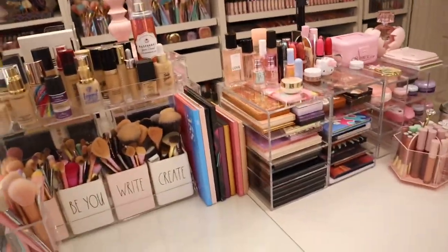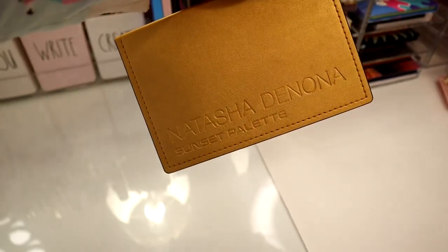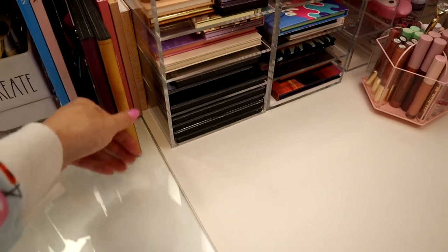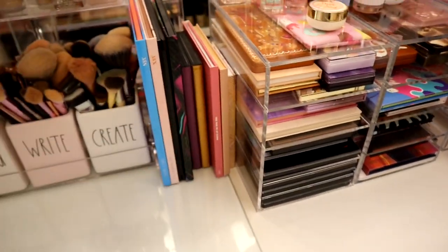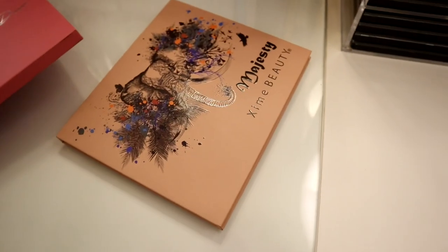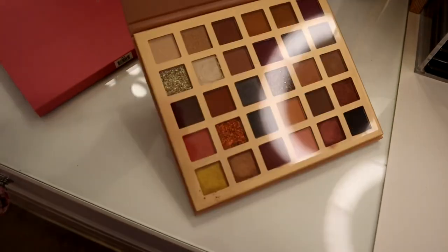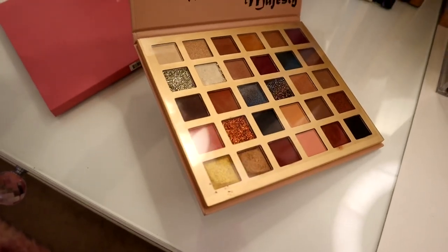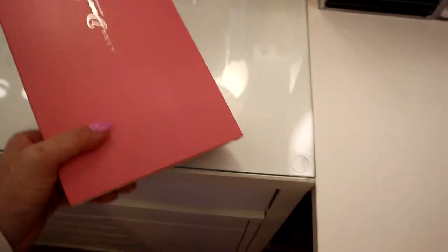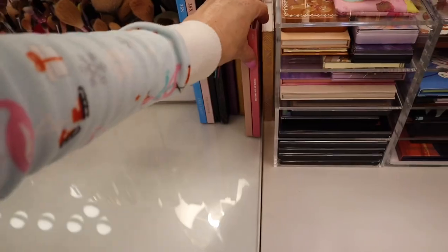And then here we do have some palettes. I have some Morphe palettes and some Natasha Denona palettes. These are older ones, but you guys, the powder products tend to last a long, long time. I do have a couple more palettes here. Cara Beauty, Zyme Beauty, and this one's a fairly new one. I have not used it yet, but look how beautiful. I did some swatches on a recent haul. So if you want to check out my latest haul, I think it was the TJ Maxx one.